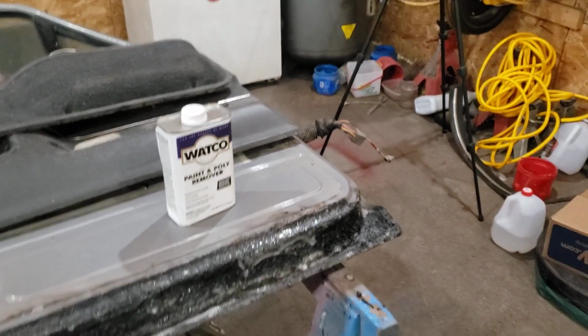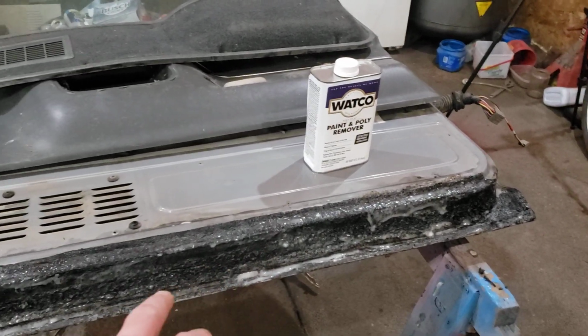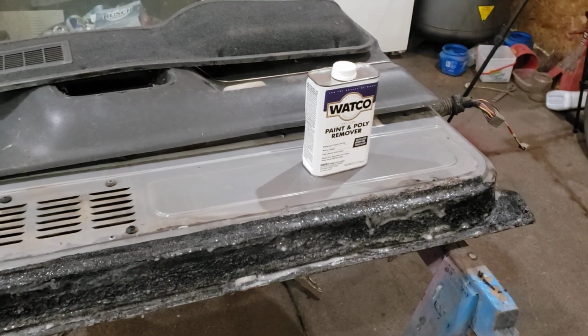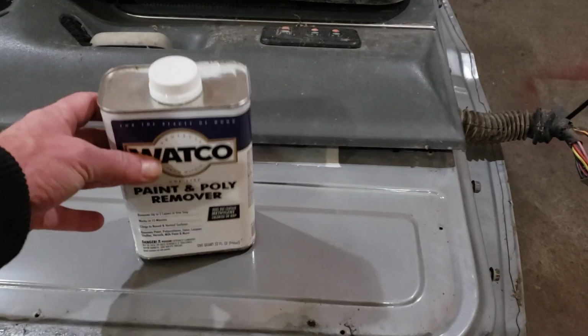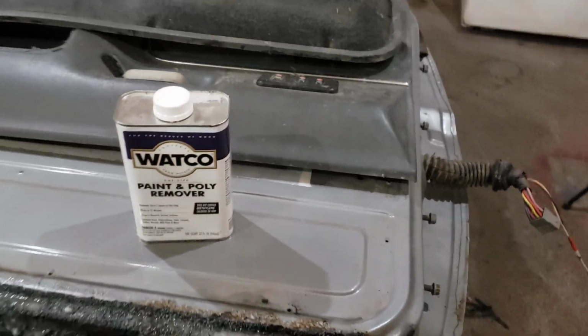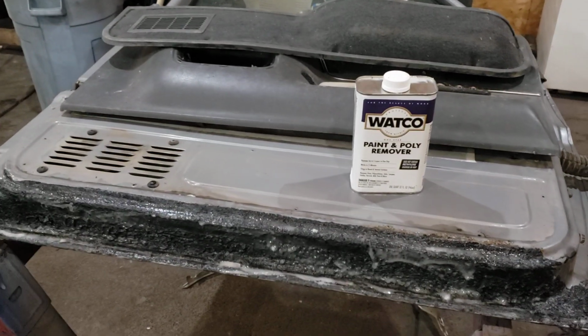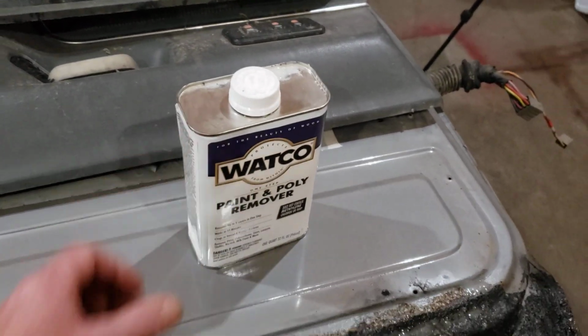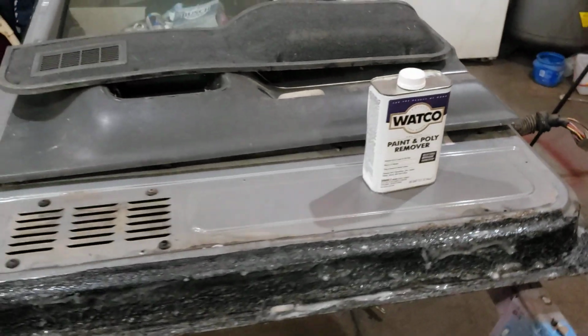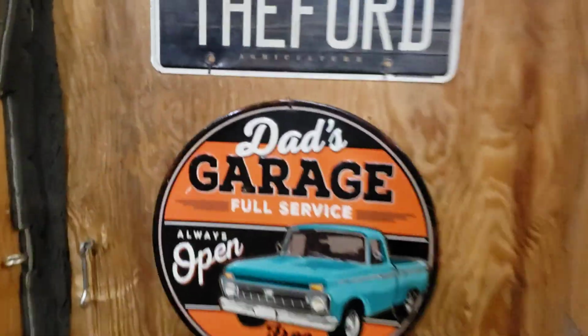And I got three others to do. I got another one that has the bed liner on the bottom, on the inside and the outside. Kind of a pain to get off, but this stuff really works fairly well. So probably need to get another can of that. This one's maybe got a quarter of it left, something like that. But anyway, guys, how's this down here? And I'm waiting for that to dry, so I thought I'd do a little update video for you.